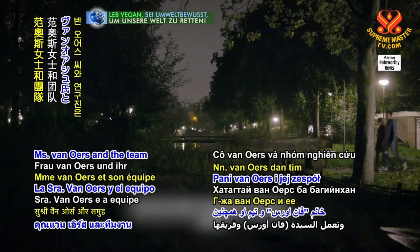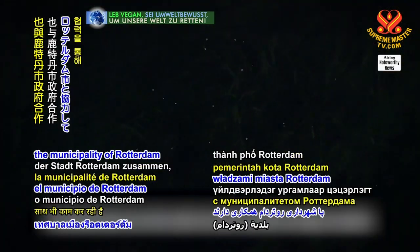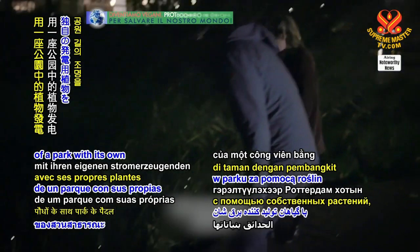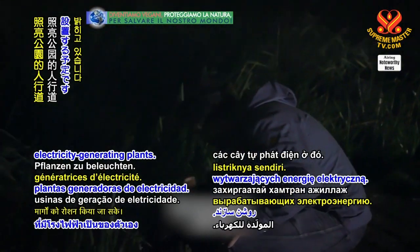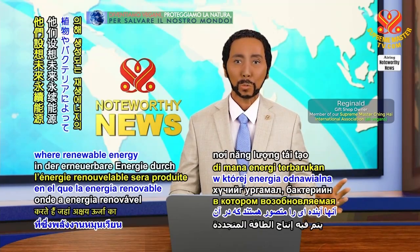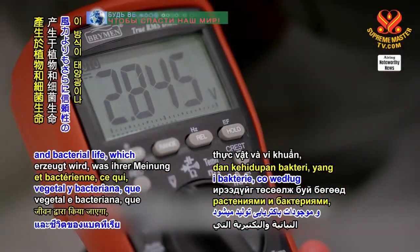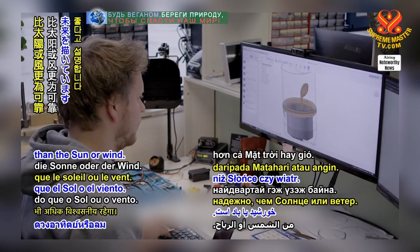Ms. van Oors and the team are also working with the municipality of Rotterdam to illuminate the walkways of a park with its own electricity-generating plants. They envision a future where renewable energy is produced by plant and bacterial life, which they say is even more reliable than the sun or wind.